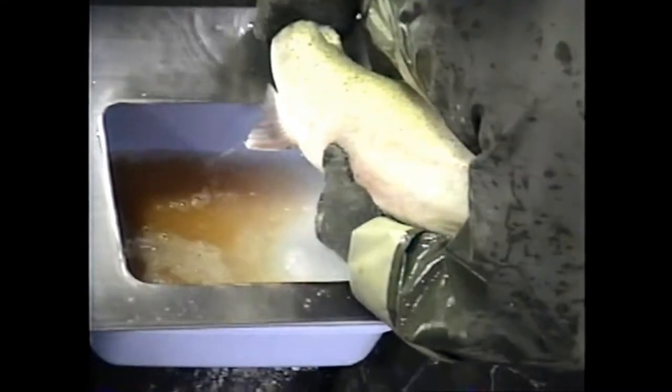Put a tube in the stomach, squirt the eggs out, and then when they get a big male like this right here, they push it into the stomach and push the sperm out.